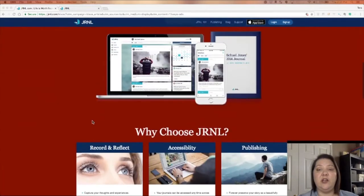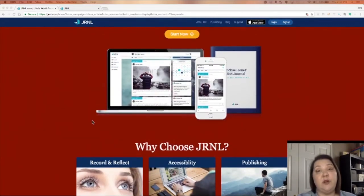Now you can see on here that journal.com is available for your iPhone, your iPad, or for your desktop. Unfortunately, it's not available for the Android right now. I've heard that they're working on an app for the Android, but right now they don't have one. But I have heard that it was supposed to come out sometime this year, so keep your fingers crossed and maybe start using them with your web browser that you can access from your phone or your tablet, and start being that squeaky wheel so maybe they start working on it a little bit quicker.